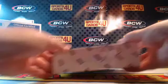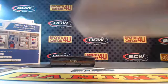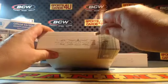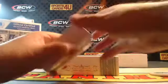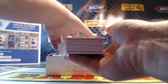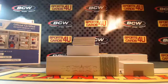National Treasures, Box 3. Out of 25. Jersey number. For the Hawks, Al Horford. Horford.